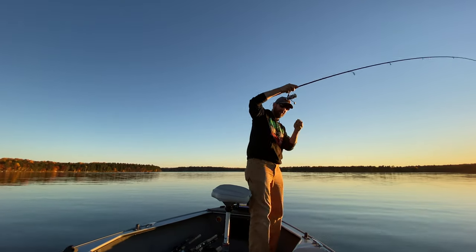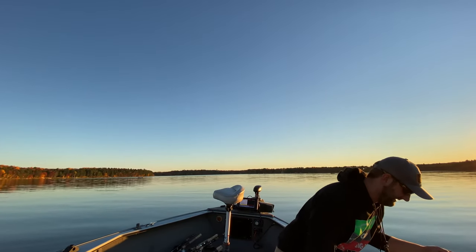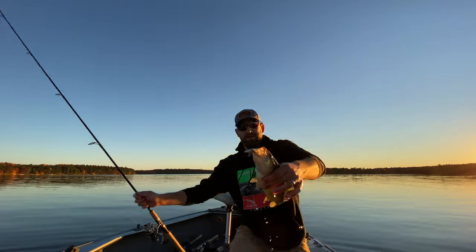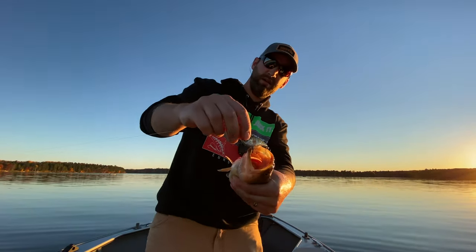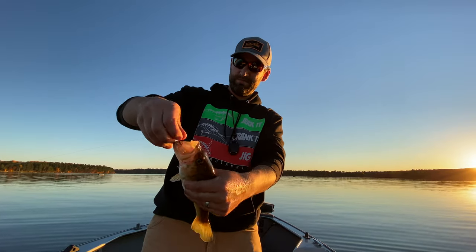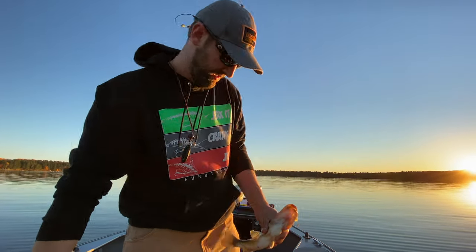Oh, that one smoked it. Oh yeah. Another nice eater largemouth. These are perfect eating size, 12 inches. Caught that one on a Z-Viber. It actually raced up off the bottom and smoked it like 12 feet off the bottom, right by the boat. That was sweet. So I got 3 nice eater largemouth now.